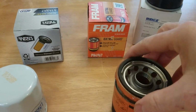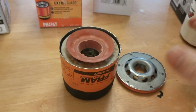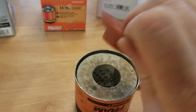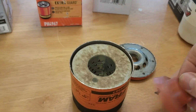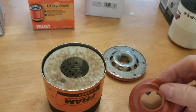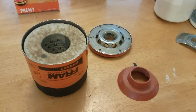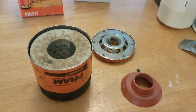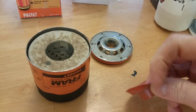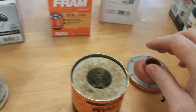Let's get out the Fram and compare that again. Base, heaviest part of the whole thing. I mean, you can feel it. It's heavy. Again, rubber check valve. The rubber check valve on this, or anti-drain back valve, I think that's what that is. Don't butcher me if I'm completely wrong. But this feels like it's a lot more pliable than this is. This is thicker and feels like it would provide a better seal possibly. This is, I mean, it feels super thin. I mean, it looks like a toilet ring or something.